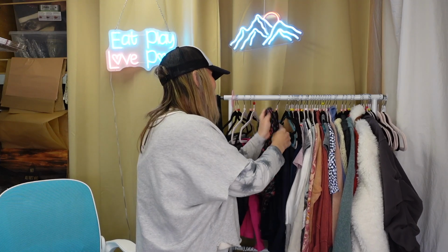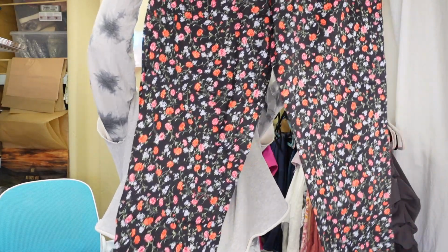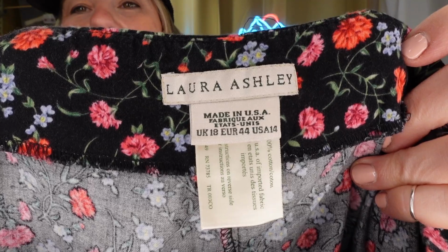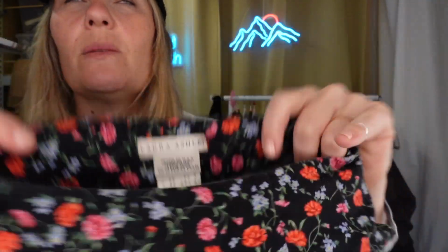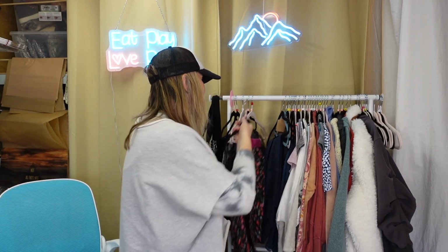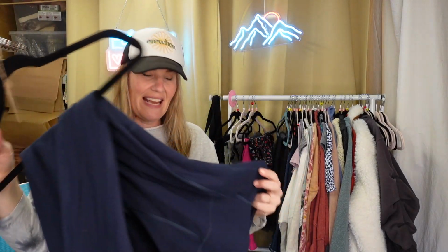I couldn't leave these behind because they were $2.50. They're just a pair of Laura Ashley vintage floral pants. The size really sealed the deal for me. These are a USA size 14. I will have to take measurements on these because they are vintage in nature, and unfortunately a vintage size 14 may fit a little bit closer to a size 10.